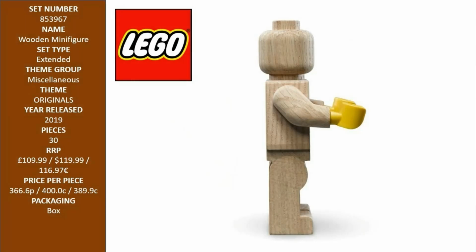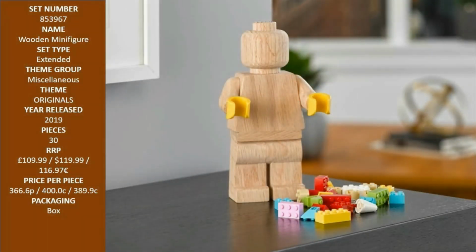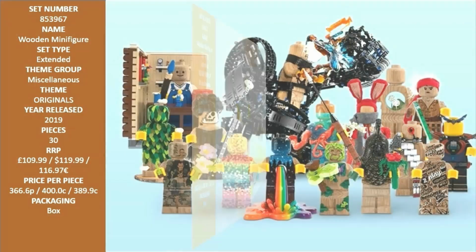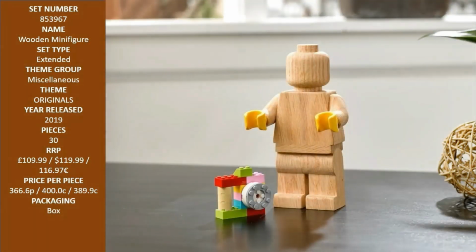Reflecting Lego origins as a producer of handmade wooden toys, this premium quality model is handcrafted from FSC certified oak, with adjustable plastic hands just like today's Lego minifigures. This set also includes a 28-page leaflet featuring the history of the minifigure and the development of this wooden model, plus inspiring examples of how Lego creatives personalized their models.